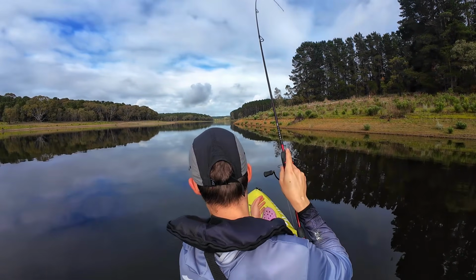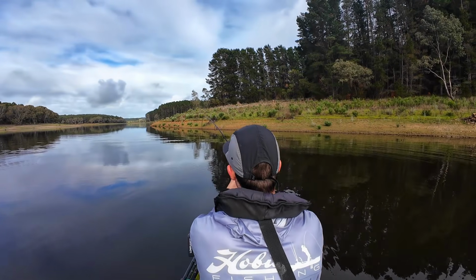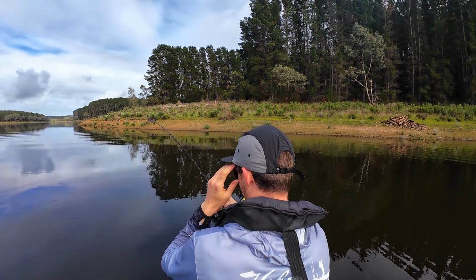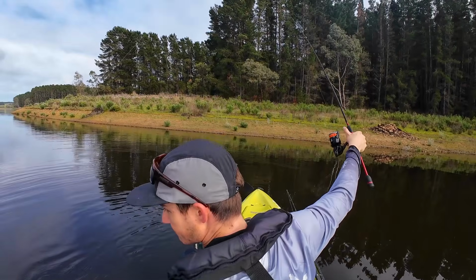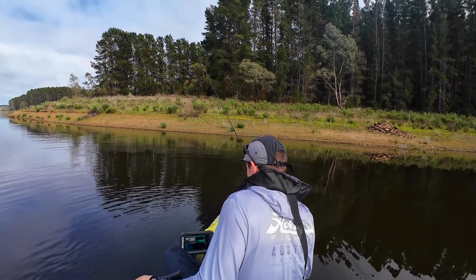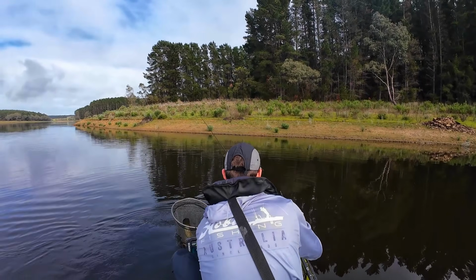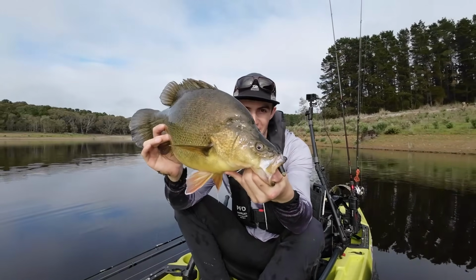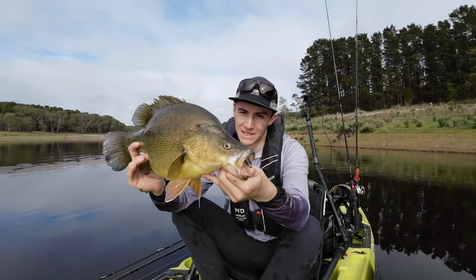Grubs it is. So yeah, it goes to show that cows love their black grubs. Yep, cows. Good one too. That's a beautiful callop to start the day. Nice size on him. I haven't given him a measure yet, but we'll do that in a bit.